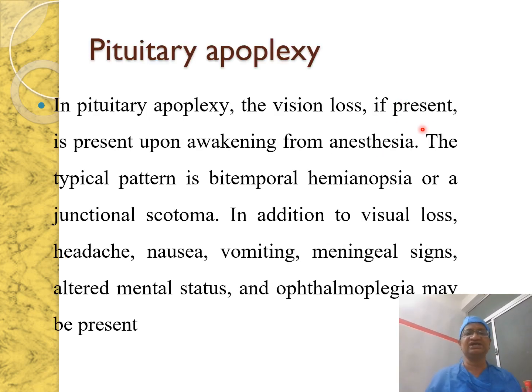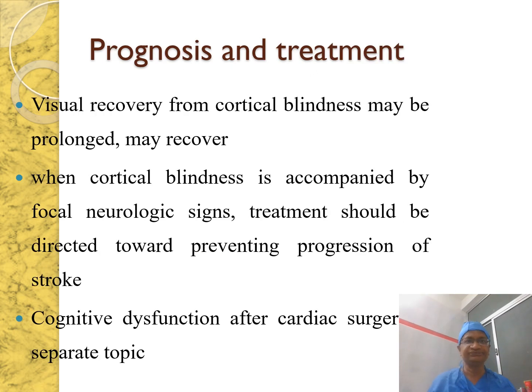Pituitary apoplexy: the vision loss is present upon awakening from anesthesia. Bitemporal hemianopsia, headache, nausea, vomiting, many signs will be there in pituitary apoplexy. Visual recovery from cortical blindness may be prolonged, and it may or may not recover. With focal neurological signs, we should target the stroke.